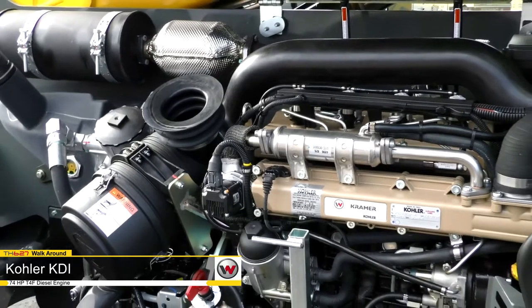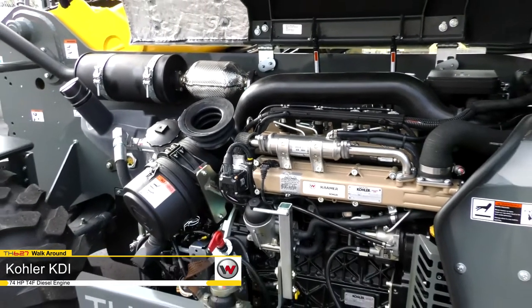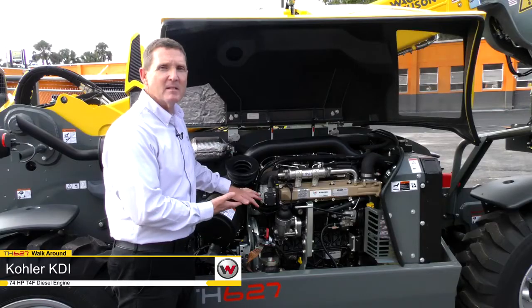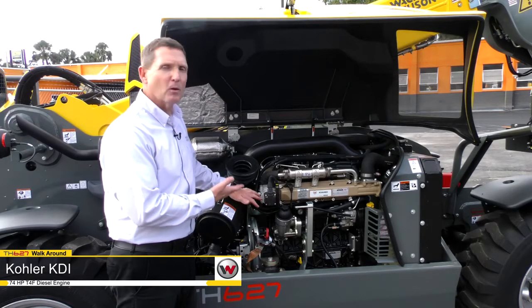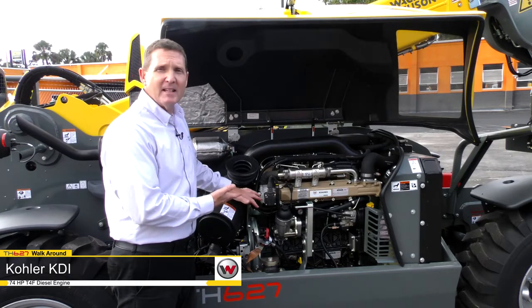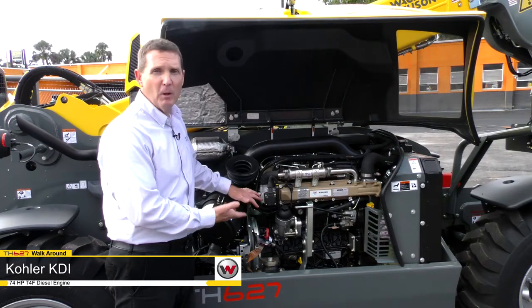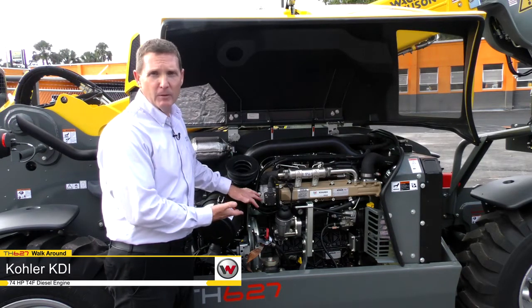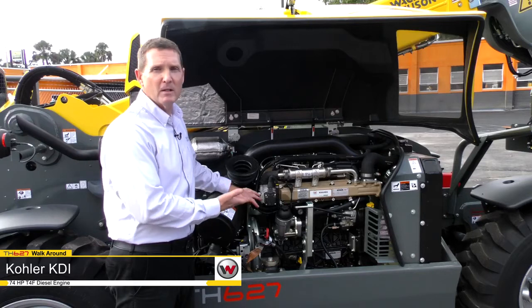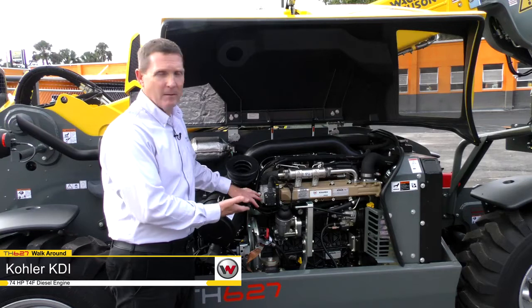The Wacker Neuson TH627 is powered by a 74 horsepower Kohler KDI diesel engine. Now this is important because the Kohler was built ground up to be a Tier 4 final machine. It uses a DOC, diesel oxidation catalyst, for the after treatment, meaning there's no filters, there's no maintenance, there's no DEF fluid, and best of all, no regeneration cycle to interfere with the production of this machine.